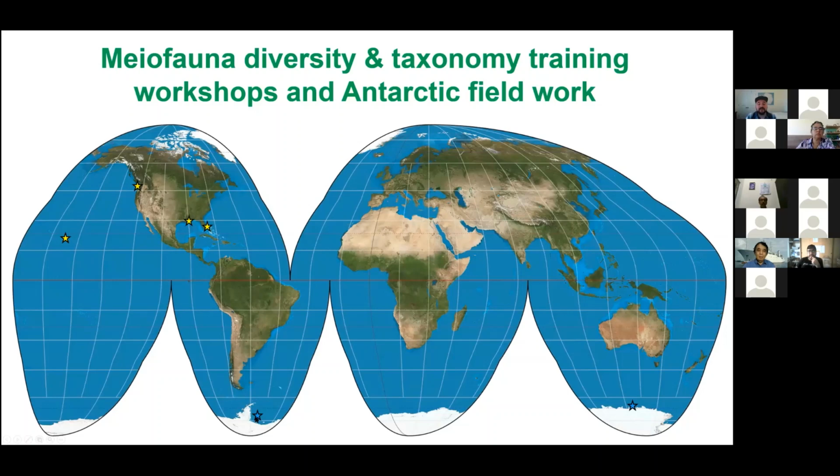Additionally, we have 2 Antarctic research cruises planned. One is planned for November to December of this year, which looks like it's still happening, fingers crossed. And we have another cruise planned for 2022 or 2023 in the Eastern Antarctic, which we're very excited about because there's not much material available from this region for a lot of different taxa. And so for those of you who might have a wish list for these cruises, please let me know.